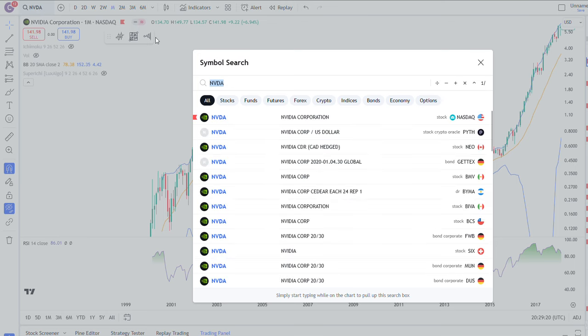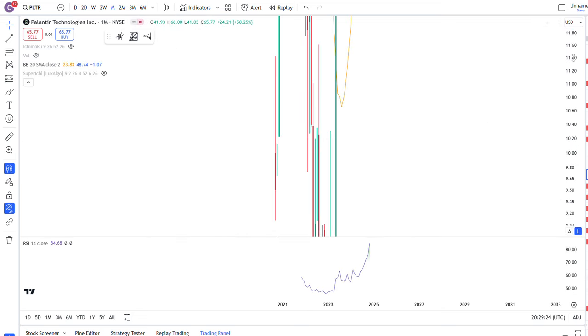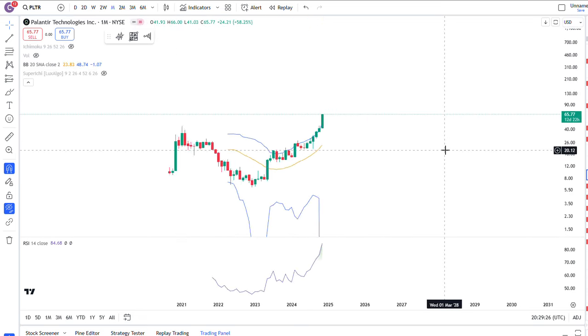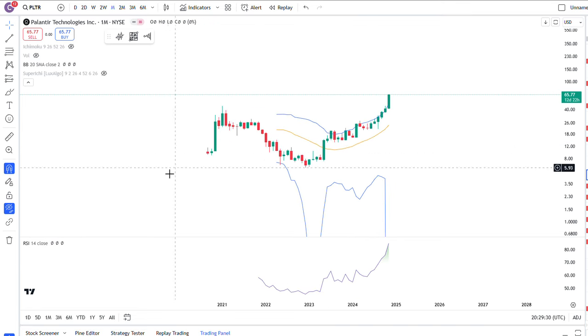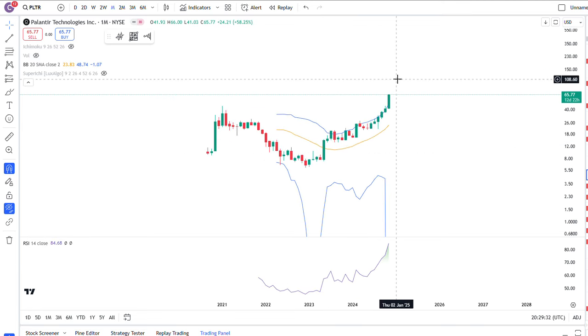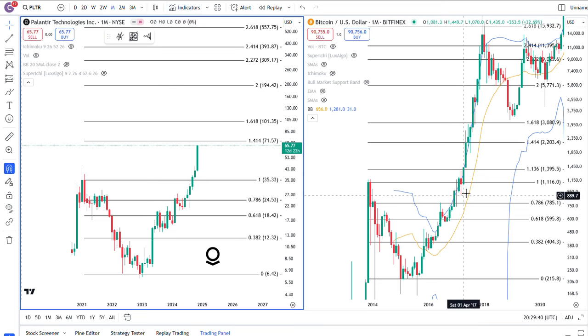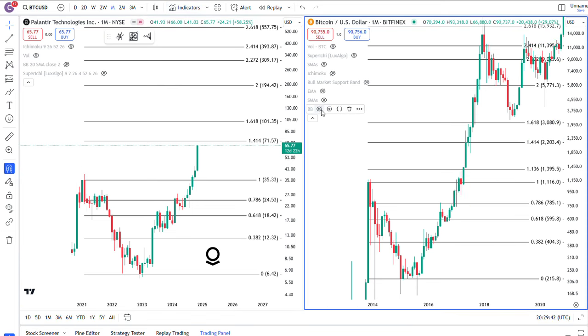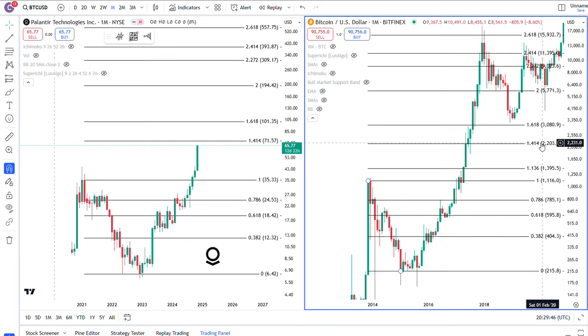I just don't really see anything right now to tell me that Palantir has topped. I just don't really see that. Now, if that's the case, have we seen anything like this before, and where do we go from there? The answer is yes, we've seen something similar before. There are a few comparisons. I don't know where things are going to end up with Palantir based on Fibonacci levels, but there are very similar, very impulsive bull trends that have happened in the past.